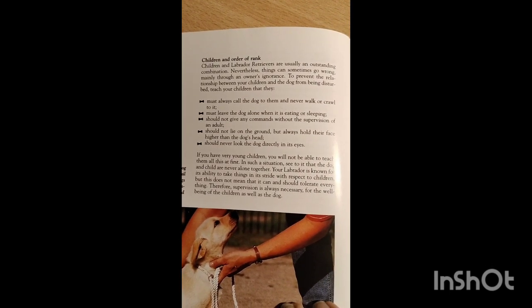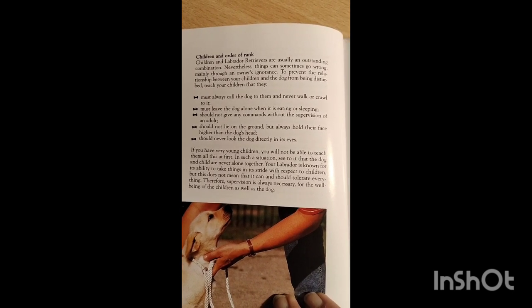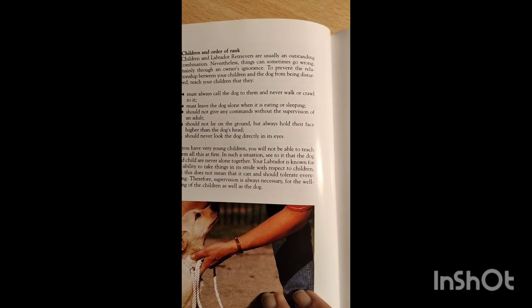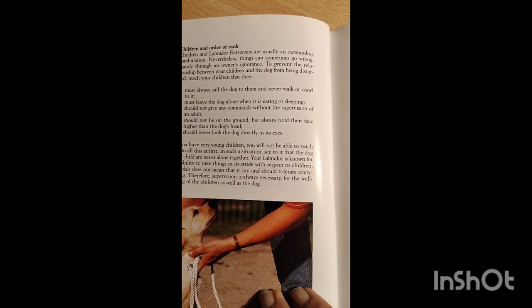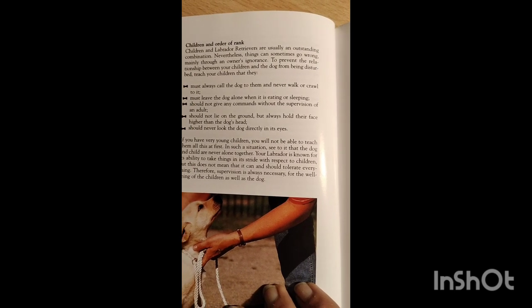Children and order of rank. Children and Labrador Retrievers are usually an outstanding combination. Nevertheless, things can sometimes go wrong, mainly through an owner's ignorance.